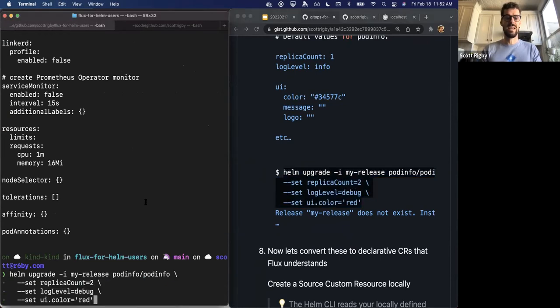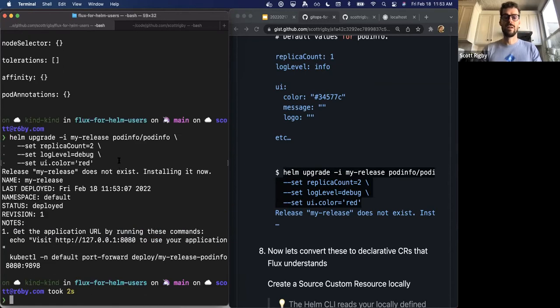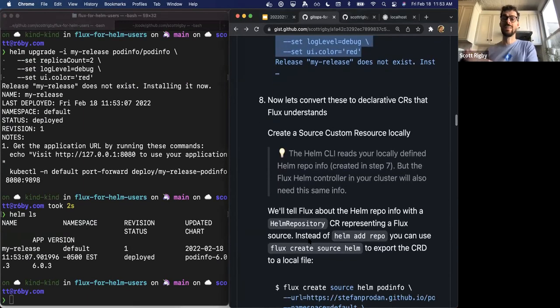And I will go ahead and do a Helm CLI installation using the upgrade --install or -i command, making a release called my release of the podinfo chart. And you can see you can use normal Helm tools, helm ls, helm list, to see that that's there and it's at revision one. So we're going to go ahead and quickly convert these to declarative custom resources that Flux understands.